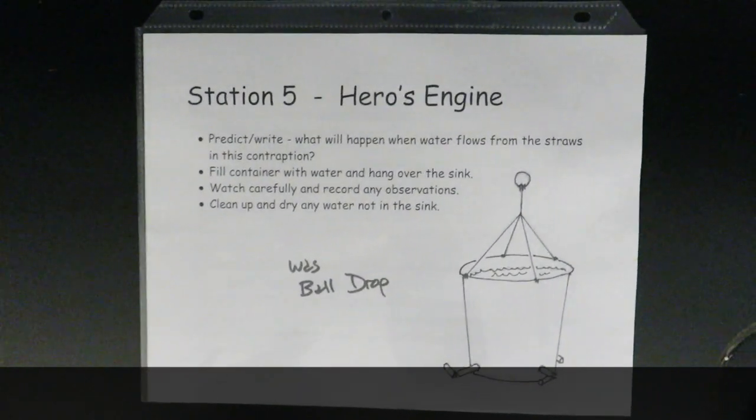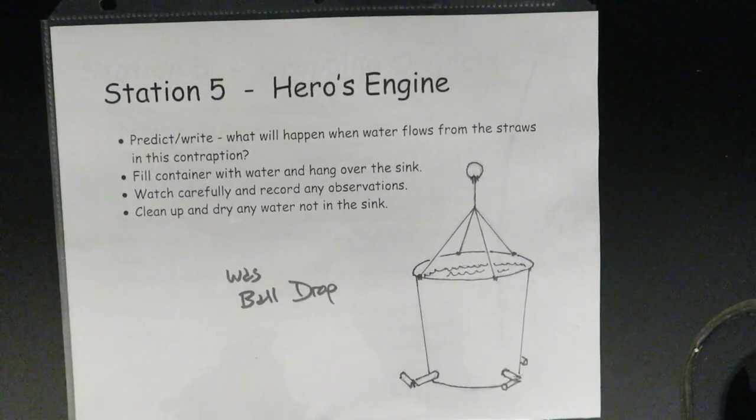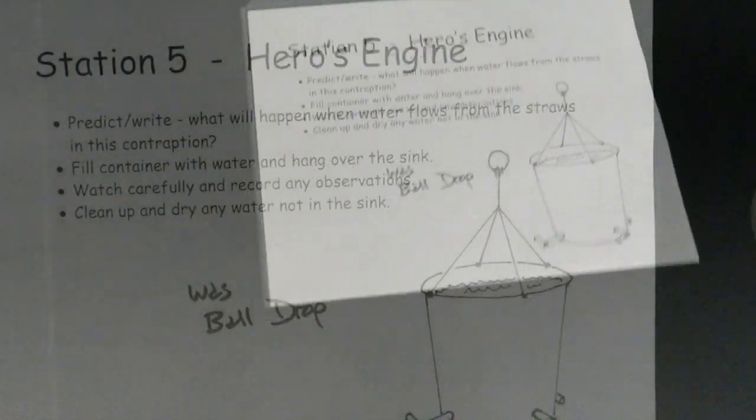Please write down, under the first column, 5, number 5, and Hero's Engine. Hero's Engine.